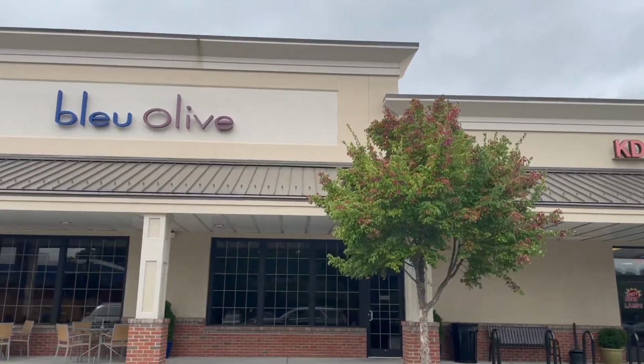Otherwise, there's not a ton of shopping in North Durham. Compared to South Durham, there's not quite as much here. It's actually kind of surprising, I think, that Costco is over here. You have grocery stores, and then you have Costco, but that's really the only big thing around here.